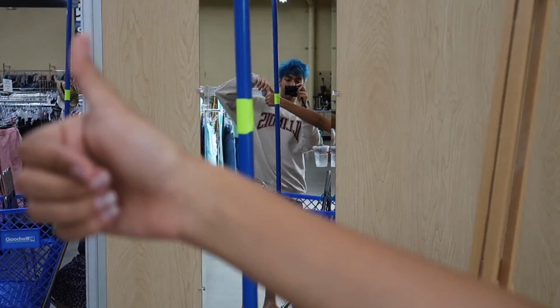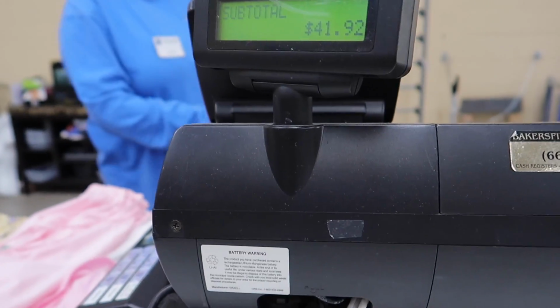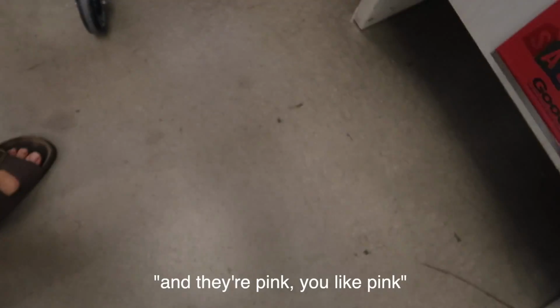And now we're off to the craft store. Well, first we're gonna buy all the stuff. We'll let you guys know how much we spent. $4.49. So this was a total price, $41. You got a pair of Converse, you can't beat that. Yeah. And they're pink. You like pink?